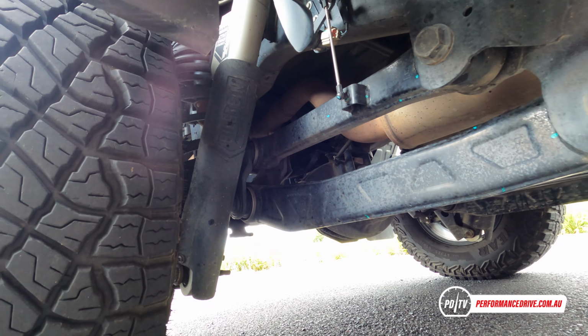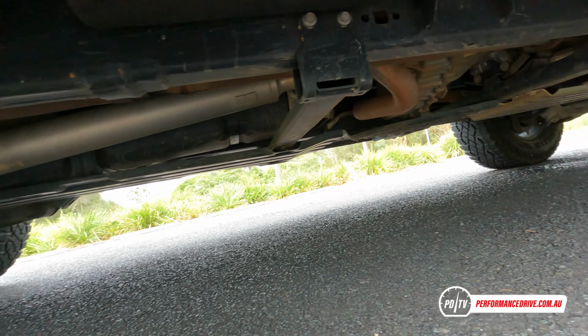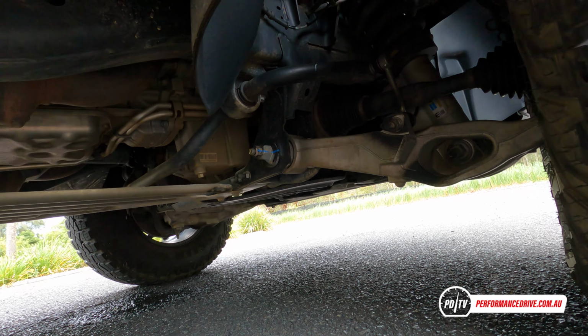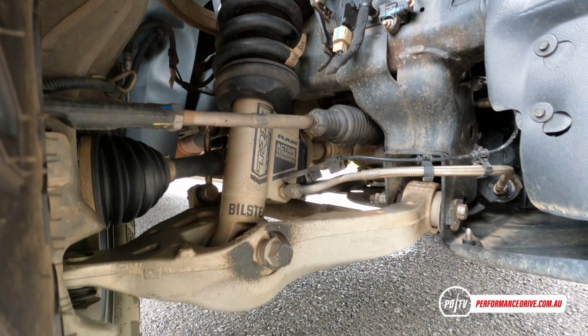The Bilstein suspension offers selectable drive modes, and it is quite comfortable and compliant on busy country roads, especially compared with a regular ute or pickup truck with leaf springs at the back. This has coils all round.